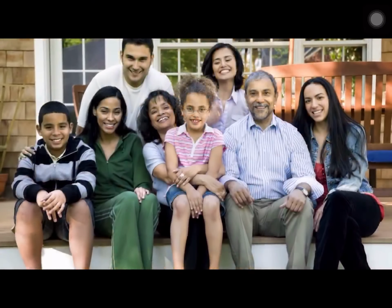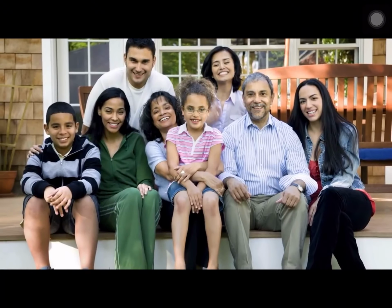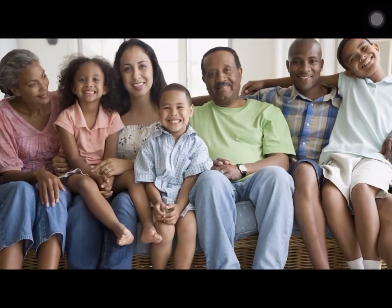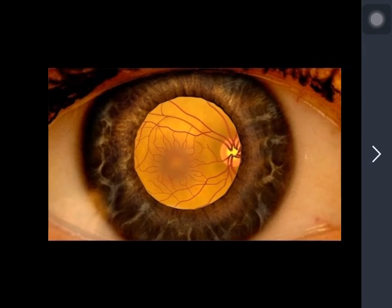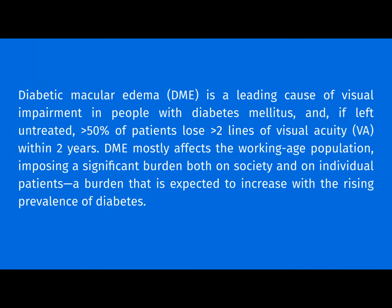Risk factors, including race, age, and family history, are all important to determine how often patients should receive a comprehensive dilated eye exam.